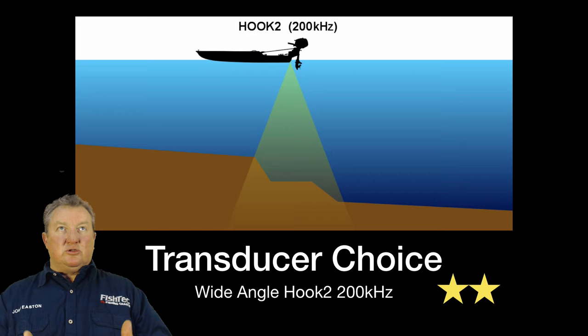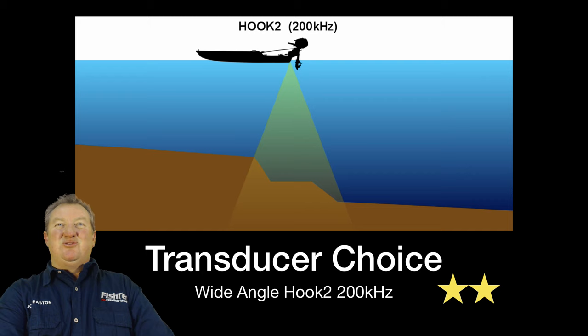The Hook 2 is 200 kilohertz, but it's a wider beam. Again, it's not as wide as the TM150, so I'm going to give that two stars. I don't recommend it, but if it's all you got, do it.